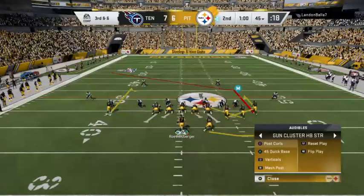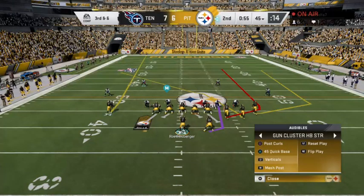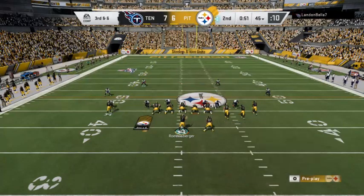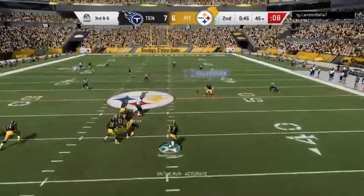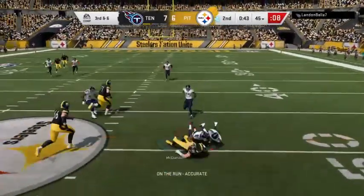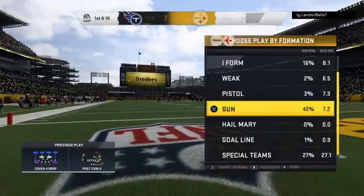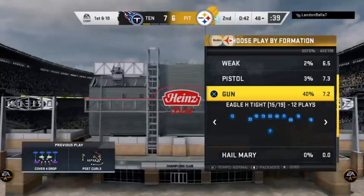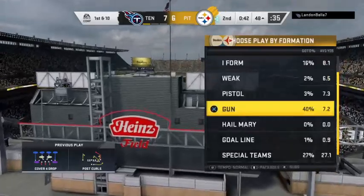A dime look defensively here for the Titans on 3rd. Out of the gun, it's Roethlisberger. And he connects with Vance McDonald. And he gets it down to the 48, enough for the first. Now the Steelers going to use their 3rd and final timeout as they'll stop it with just over 40 seconds to go in the first half.